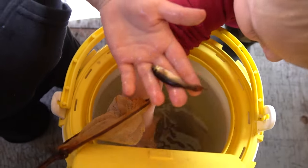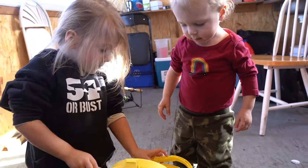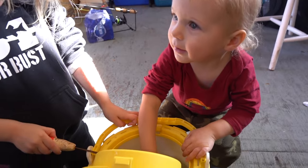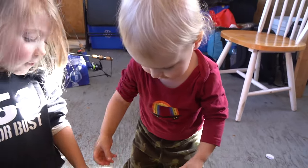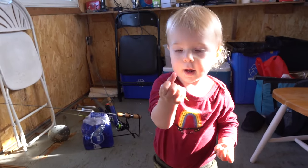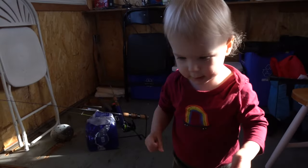Yeah. This is a minnow. Wow. Oh, you had one, Ode. Oh, buddy. Show me the fish. To the wild pool with the minnows.